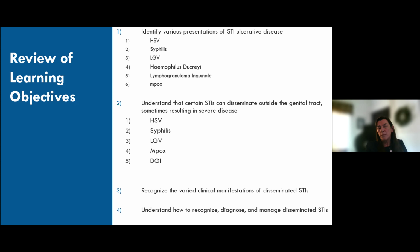We talked about HSV, which can disseminate and can cause a pneumonitis, a hepatitis, and encephalitis. We talked about syphilis, which can cause the classic secondary syphilis rash. It can cause neuro, ocular, and otic syphilis, and it can also involve the cardiovascular system. LGV is more likely to cause a proctitis or a proctocolitis that can cause a bloody, mucousy stool. Individuals can develop fever and they can have a reactive arthritis. And then mpox, which has the ability to disseminate, causing headache, myalgias, and fatigue, along with the very classical, but sometimes very aggressive, progressive rash presentation.